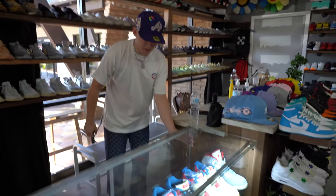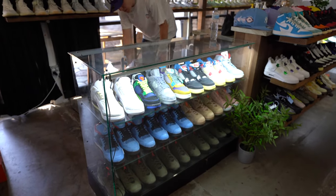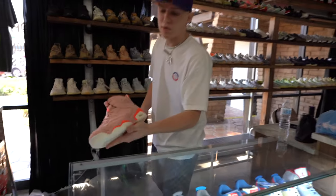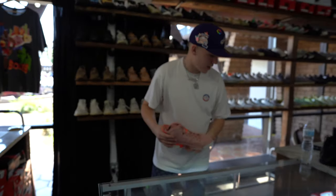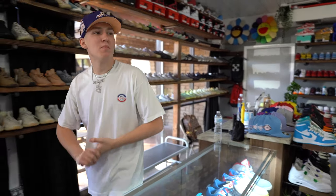Then we got some 6s, basically just Travis 6s, the brown colorway, and then we got the OG colorway. We got a lot of the OG pairs right now. One of my personal favorites in here too is the Aaliyah May 6s. You definitely don't see these ones too often. These ones are super cool. We got a couple pairs of these too as well. And that's pretty much it for shoes for the most part.